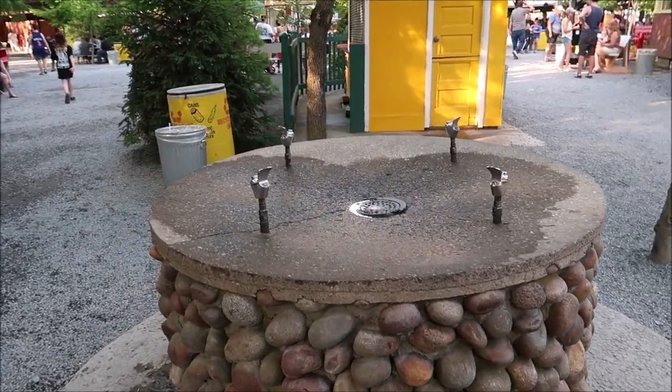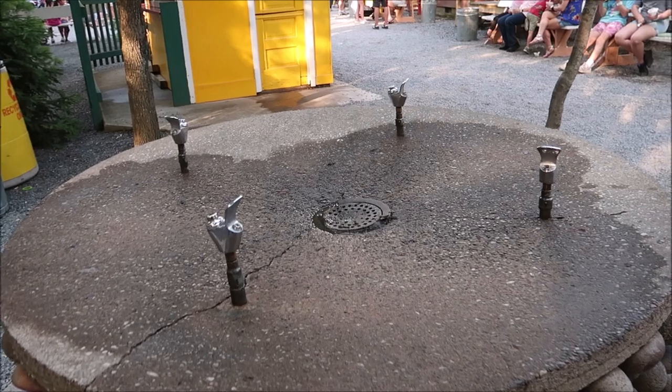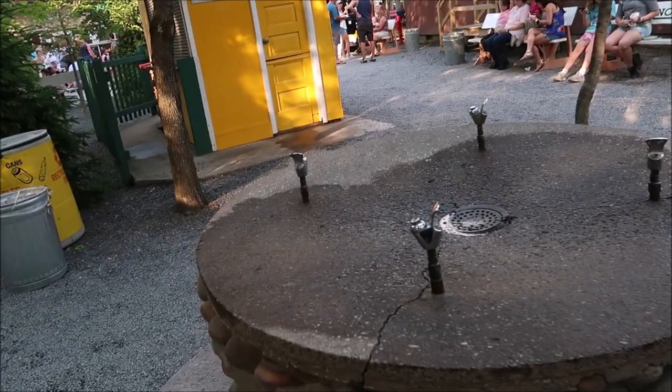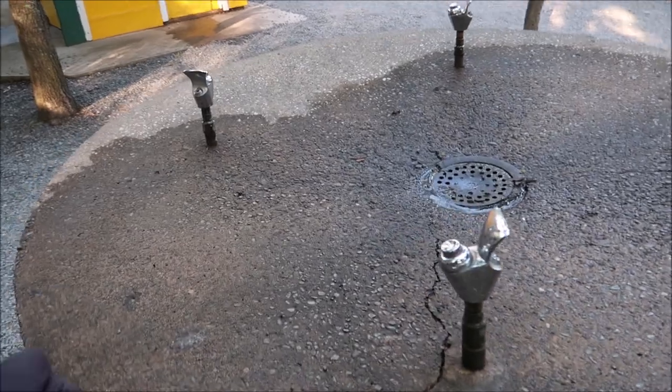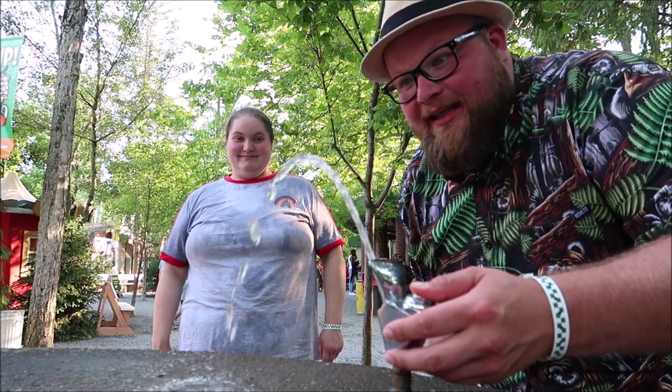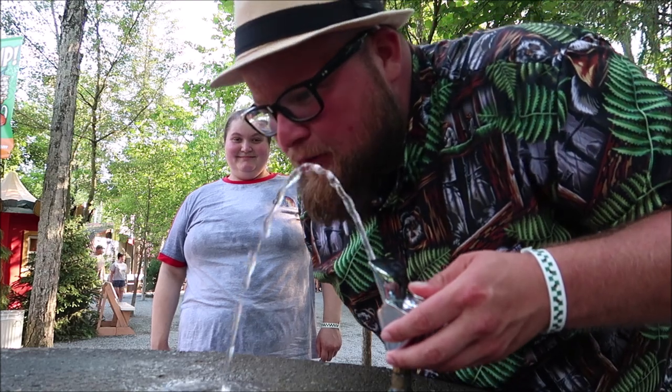I do want to point out that these water fountains look very sus. I don't know if I would do it. I dare you to try the water, Bon. I'm going to do it. I'm going for it. Look at this. Maybe it's very good well water. Oh, look at that. It's like Old Faithful.